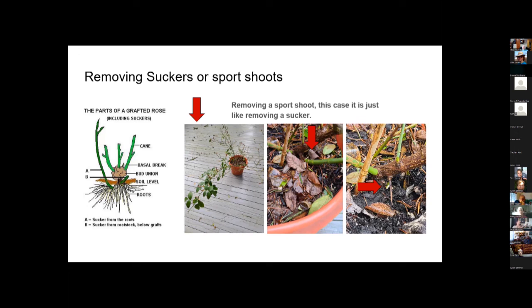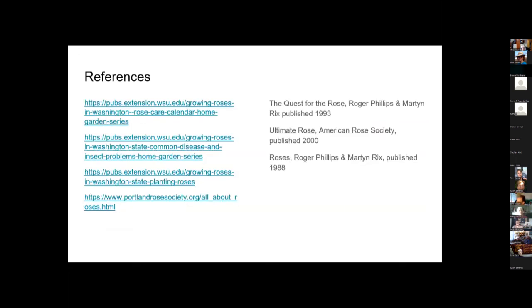So basically, that gives you your idea. I've given you some information here on references, some of the books I've used. Websites are all listed on the presentation. I'm trying to think of some of the other things when you spray.